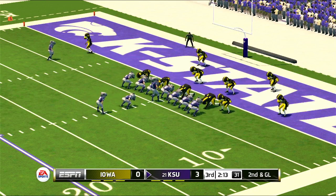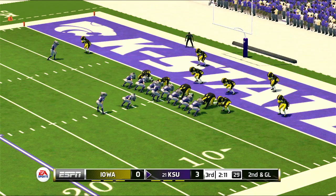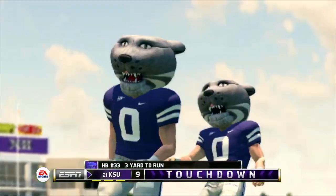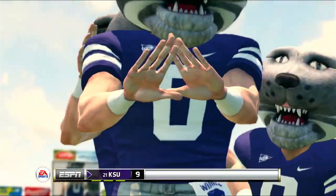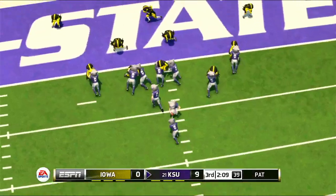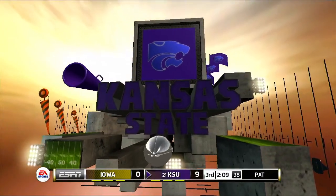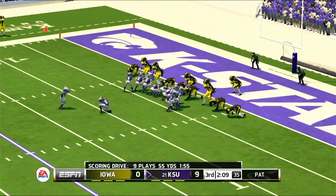Kansas State is up a field goal. Nice move, and he scores. The halfback just plowed his way into the end zone. Yeah, but it wasn't all him. The offensive lineman just pancaked the defense on that one.